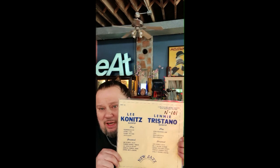But you'll also see here, which I found kind of insightful, is that what you got here is Lee Konitz on one side and Lennie Tristano on the other. And you got some great players on both records: Warne Marsh, Sal Mosca, Denzil Best, Lee Konitz, Billy Bauer, a great guitarist, and Shelly Manne on drums on the Tristano record.